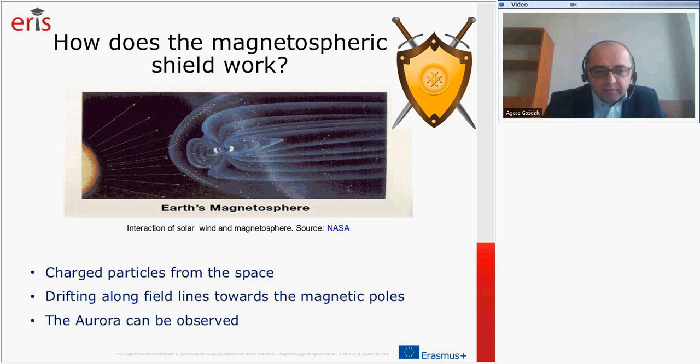So remember what the magnetic field lines are, and that's why, as you see in the picture, the particles drift along these lines. So they go directly to the magnetic poles. That's why in the polar region we can observe a phenomenon called polar lights, or just the aurora. The aurora can be observed only near the poles. Of course, I remember that maybe one year ago we could observe the aurora also in Poland. But it is very rare.